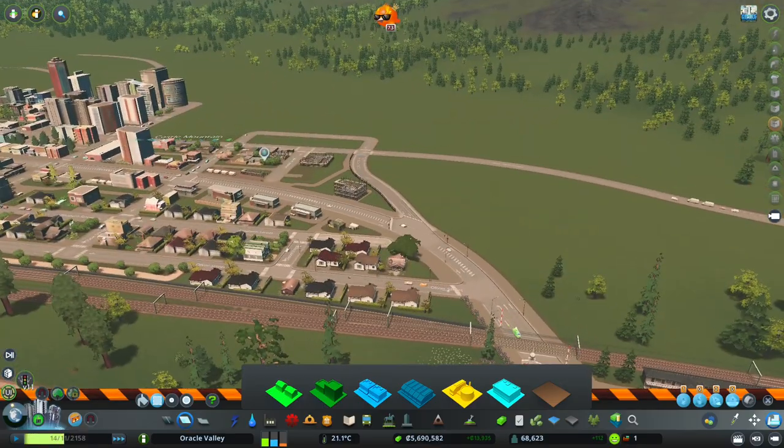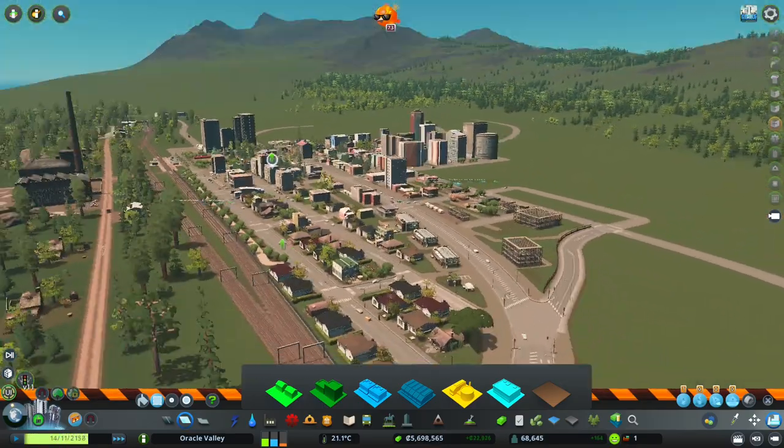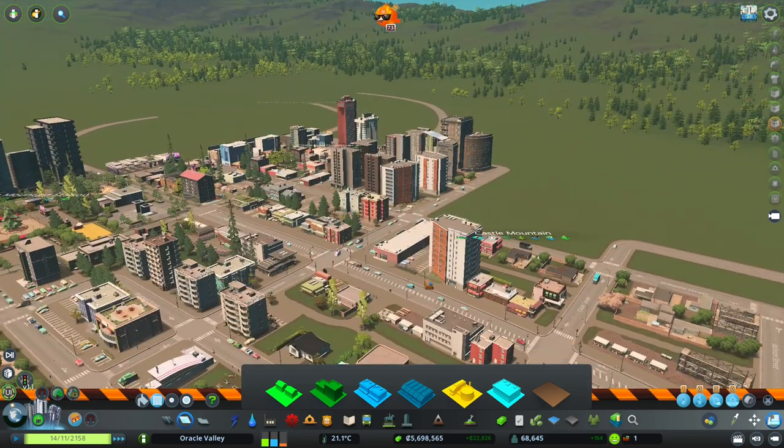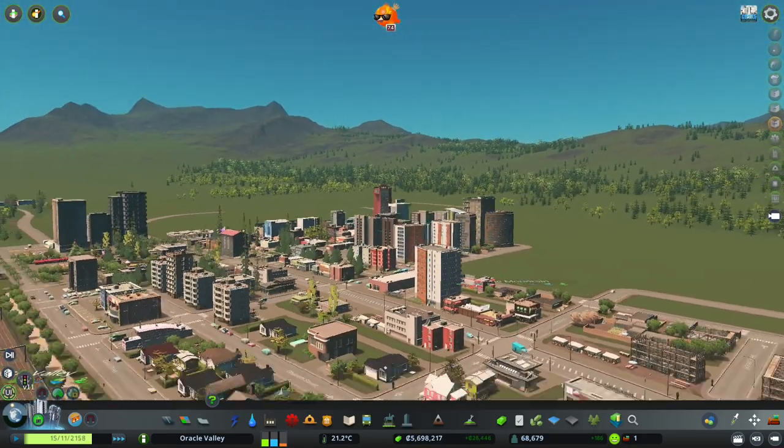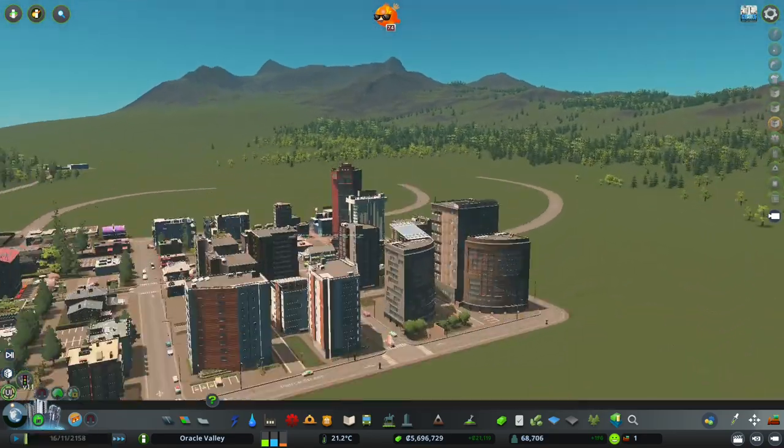All right, this is coming along really, really nicely. I'm really enjoying the height disparity as well. Oh, this is a great size building. So I'm going to keep this one. Yeah, this is really cool. I'm really enjoying how the heights are working here.